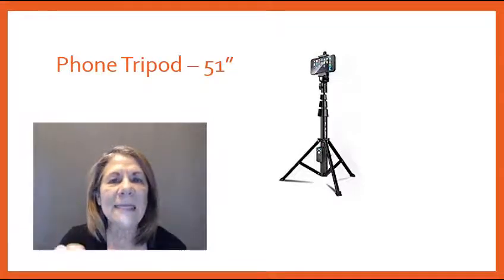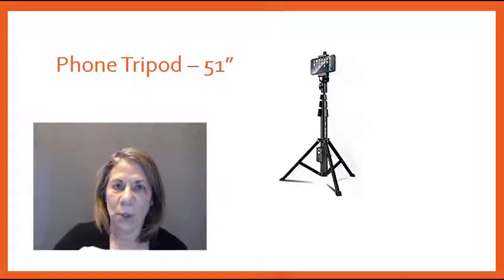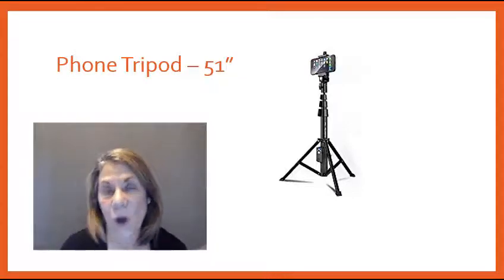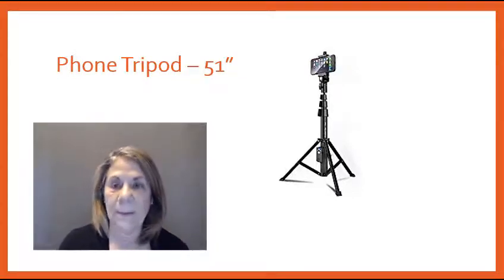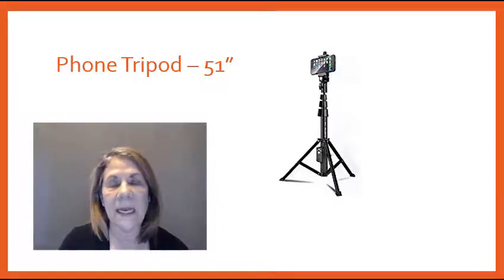51 inches. Pay attention to the tripod's length, because some of the tripods are little short ones and they just go on your desk if you want to record yourself sitting in your office instead of using the webcam. So it just depends what you're looking for. I love my tripod. It's very lightweight. You can pull it together really fast, and the little clip with the microphone has been fantastic.